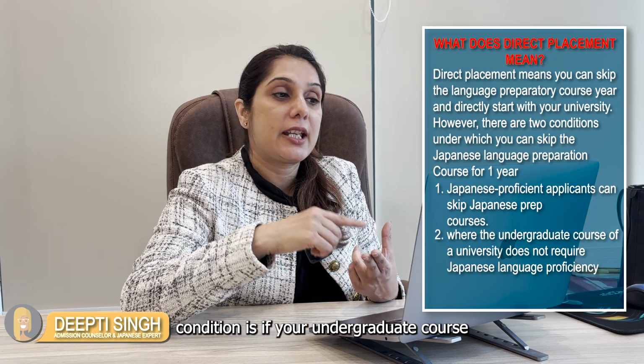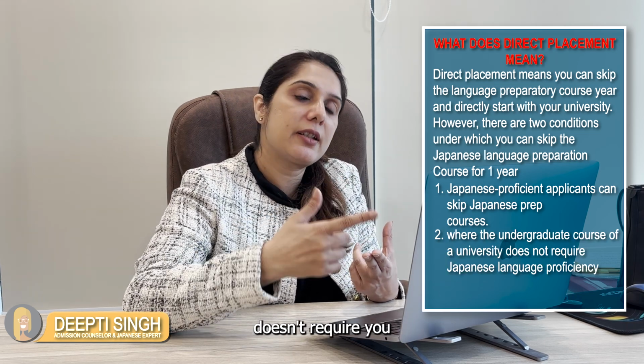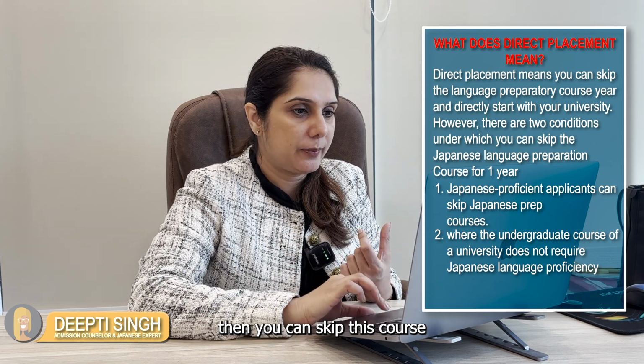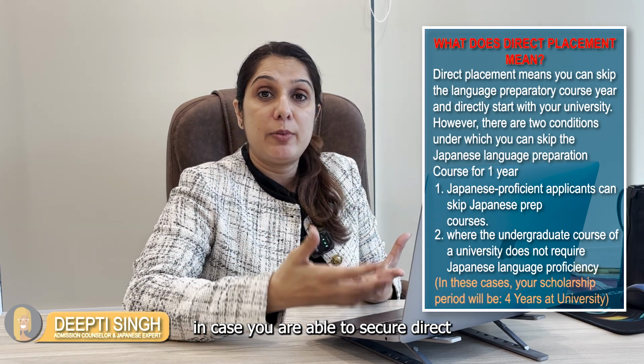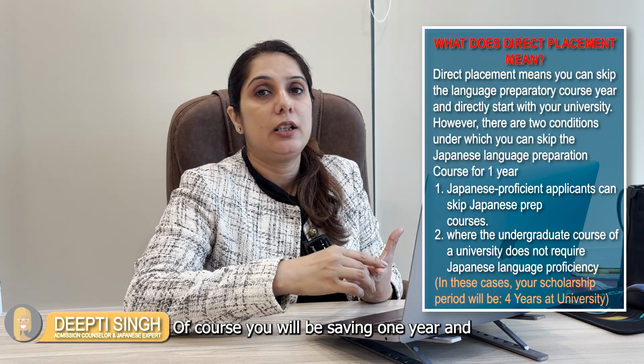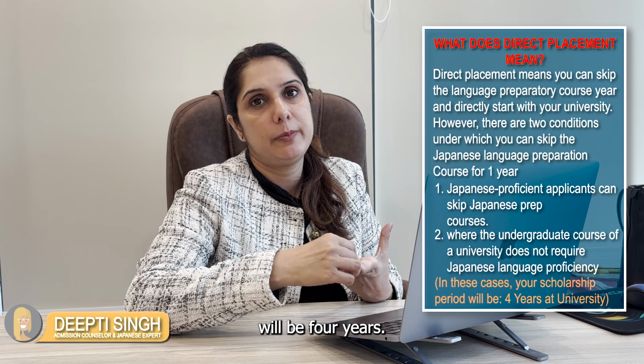The second condition is if your undergraduate course doesn't require you to be proficient in Japanese, then you can skip this course. In case you are able to secure direct placement, of course you will be saving 1 year, and the period of the scholarship will be 4 years.